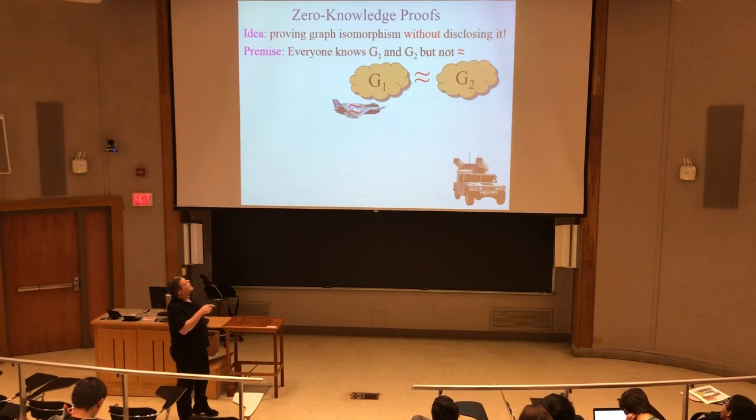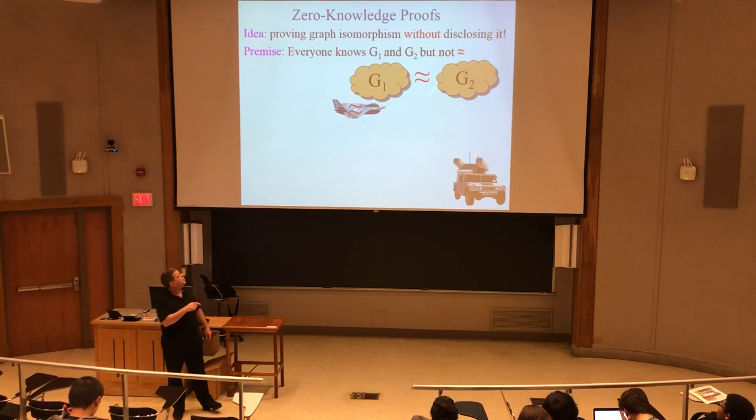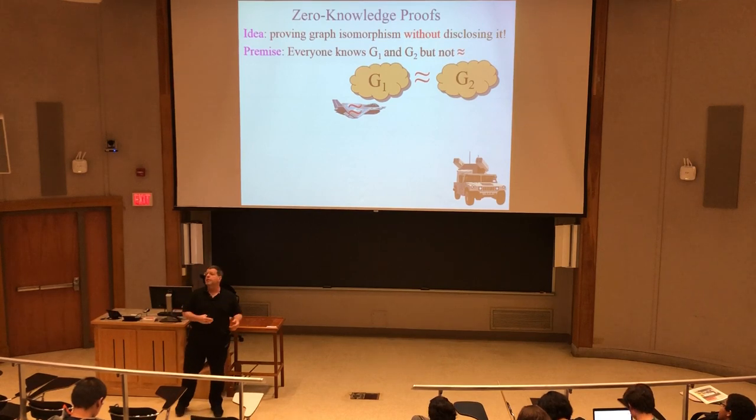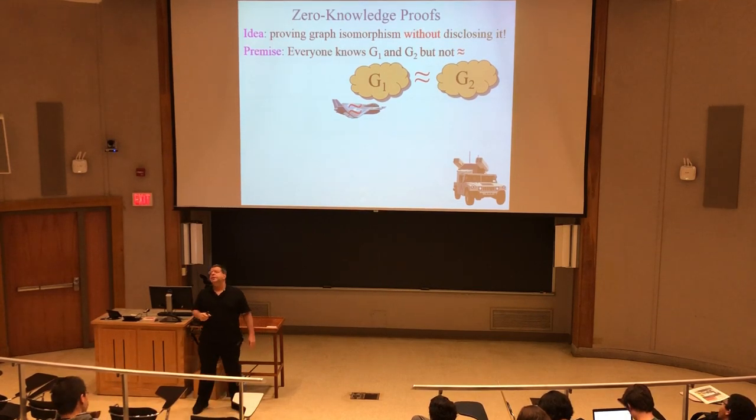What is secret is the isomorphism in red, how this one isomorphs and transforms to that one. The isomorphism, the permutation that proves the isomorphism. That's the red isomorphism in this squiggly line. And the plane knows that isomorphism, when I say the plane, I mean the plane's computer. The pilot doesn't have to memorize anything. It's a computer. It's doing the job, right? The isomorphism is stored aboard the plane and nowhere else in the universe.